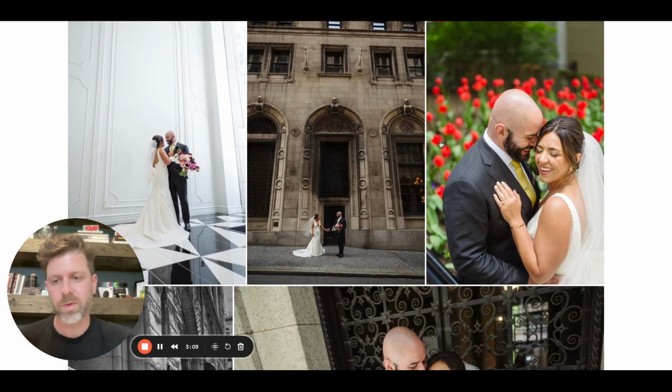With the first look, what's great is we were able to get a lot of portraits done beforehand. They wanted to be guests at their cocktail hour, to mingle and experience it, so we tried to get as much work done up front. This also worked out really well. They didn't have a wedding party, so we were able to move fast and move far.